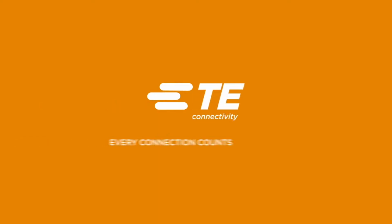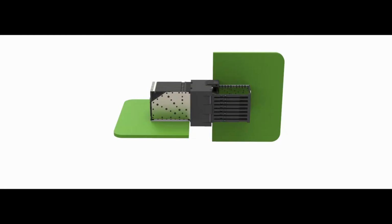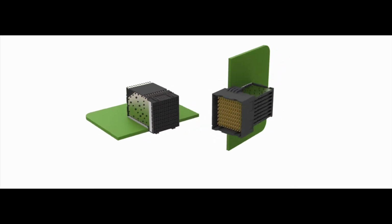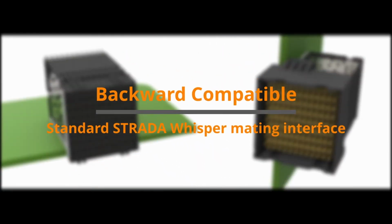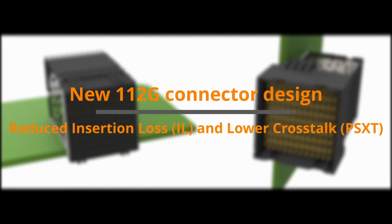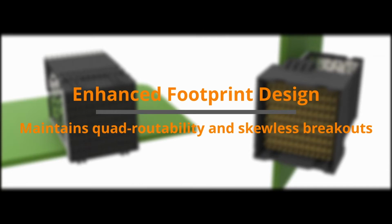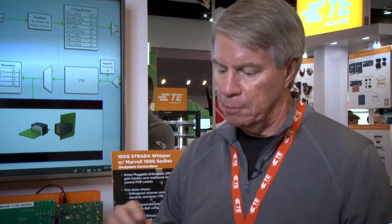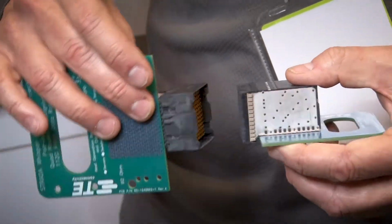So now we're going to talk about a new way to do 112 gigabit per second using orthogonal connectors. In our customers' equipment, they have I/O printed circuit boards that they need to bring traffic into the equipment. And then they have switch fabric printed circuit boards where they do the actual switching function. And they need to be able to get that traffic from the I/O board to the fabric board and then back out again.